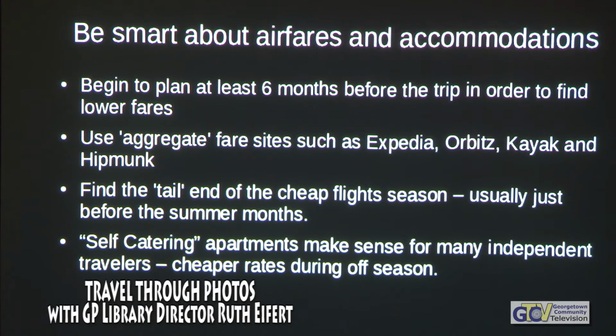Because hotels in London, you can't get a hotel for less than $100 a night. Outside of the city, you can find a little bit cheaper, but it just made sense to stay in one place for a week. We could buy meals when we wanted to, we could fix meals when we wanted to, we could go out when we wanted to, but we didn't have to. If you're in a hotel, you have to go out to eat, unless you're lucky enough to have a B&B, but then you only get breakfast. Then what about lunch and dinner?